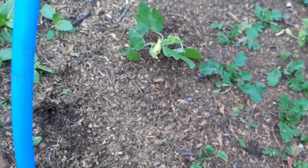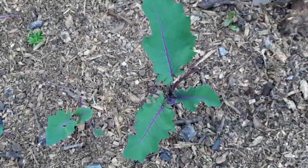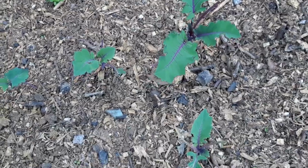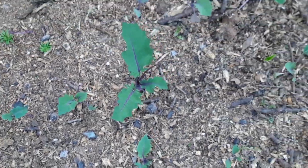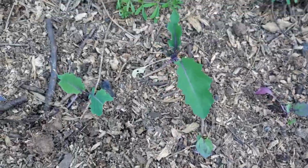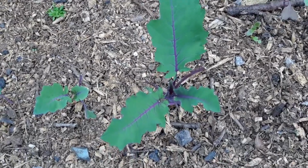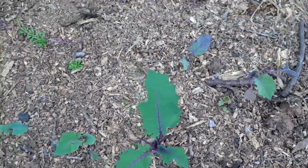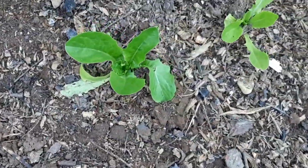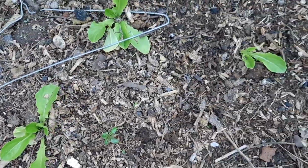And then up here I have some kohlrabis. They're just popping out. Most of them lost the majority of the leaves. We had slugs and other things eating them, so they're just popping back up at the moment. And they're beautiful. It kind of looks like Russian kale, doesn't it? That's my kohlrabi. And then I have some lettuce that I planted out. Some lettuce here growing up. So I have my lettuce there, guys.